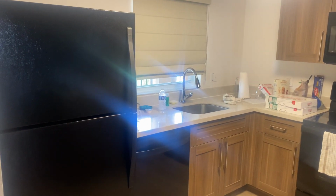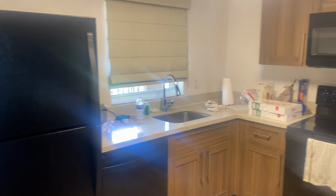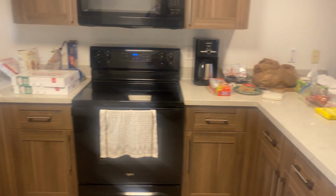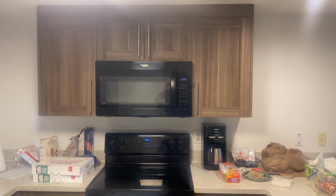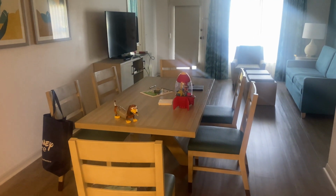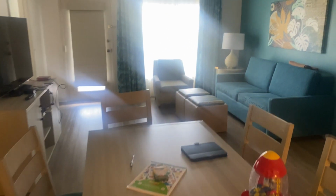This is a quick trip up the elevator and down the hallway to our place. Come into our 2-bedroom. We got a kitchen, pretty nice. Dishwasher isn't the best, still works well. Food not included. Plenty of cupboard space, utensils and plates, glasses, all provided. Big table, seats 6 very comfortably. Toys not included. Living room, pretty nice.